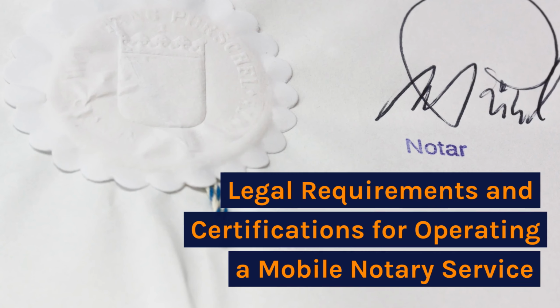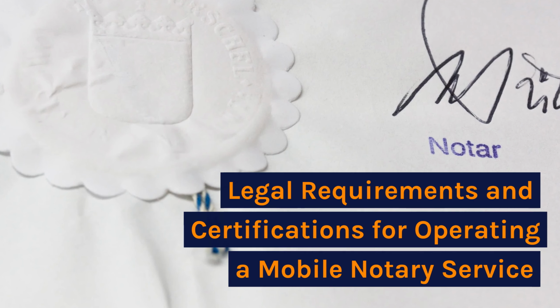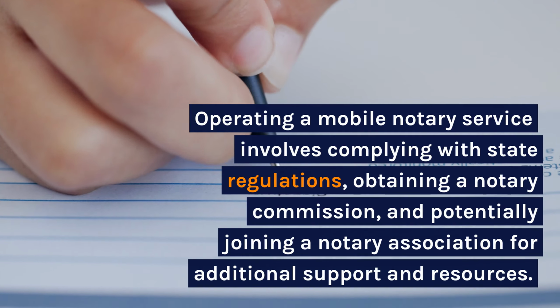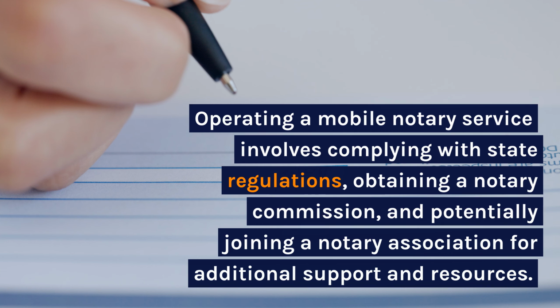Legal requirements and certifications for operating a mobile notary service. Operating a mobile notary service involves complying with state regulations, obtaining a notary commission, and potentially joining a notary association for additional support and resources.